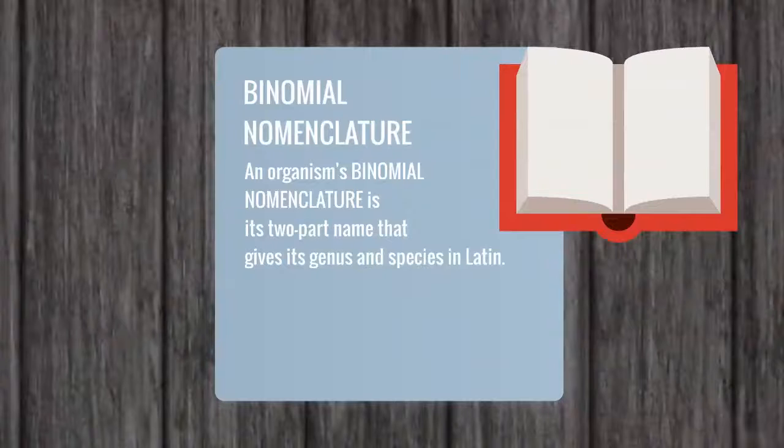Binomial nomenclature is the 2-part name that gives the genus and species of an organism in Latin. So the binomial nomenclature for this puppy would be Canis lupus familiaris. That's your binomial nomenclature. Isn't that pretty cool?